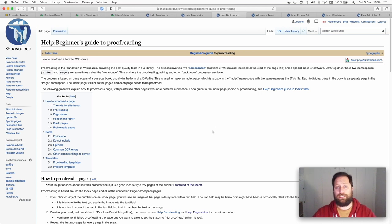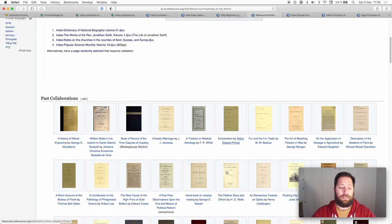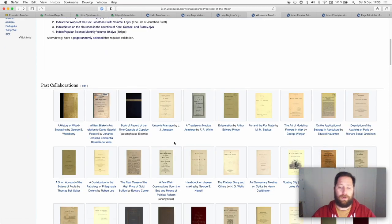It also suggests getting started with the proofread of the month. This is something that the Wikisource community does every month, where they find a new work to proofread and collaborate on. You can see here the proofread of the month, and if you scroll down, you can also see past collections that were proofread in the past.